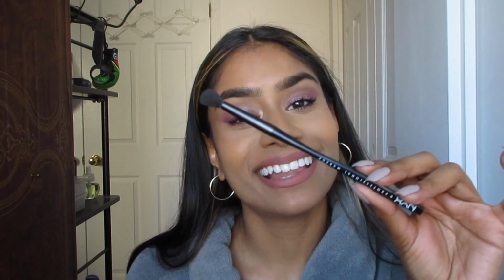Point is, if you are looking for a really nice crease brush or a really nice blending brush, you definitely won't be disappointed with this one. I got this brush at Rexall, which is a drugstore. Maybe that's why I just said dress. But yeah, I got this at Rexall and it was not too expensive. I mean, NYX really is not that expensive, so if you have been looking for a crease brush, definitely check this out.